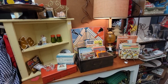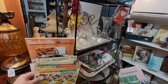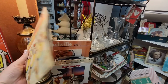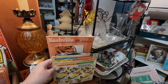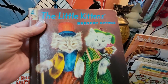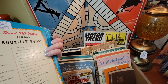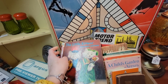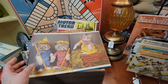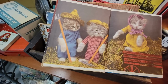All right, so this looks like another fun booth over here. Aw, look at the little chipmunks. $5. That's adorable. The little kitten. Oh my goodness, look at these little kittens and their little clothes. It's a Tale of Tails, which is a Rand McNally. It's $8. Let's look at some of the pictures on the inside, shall we? Oh my goodness, those kittens are farming.